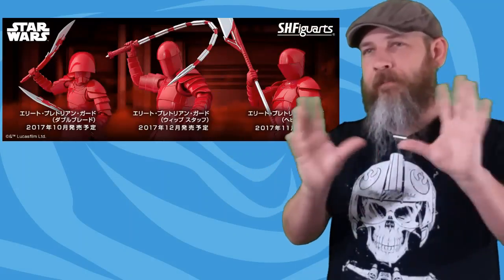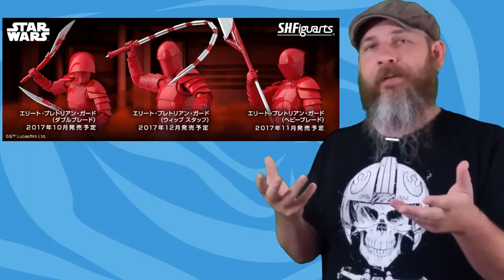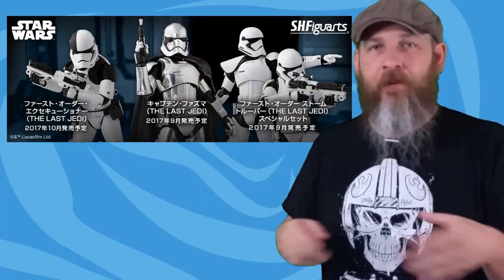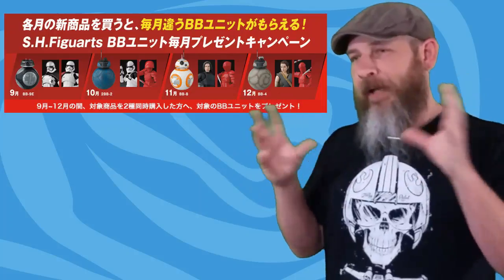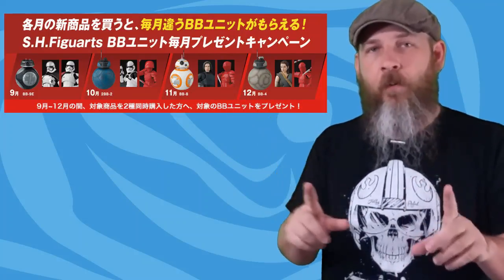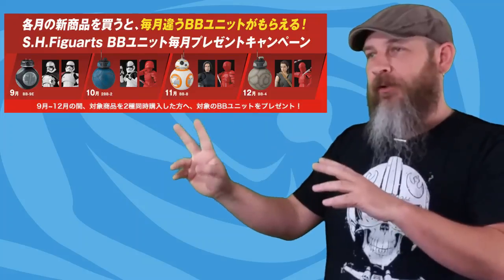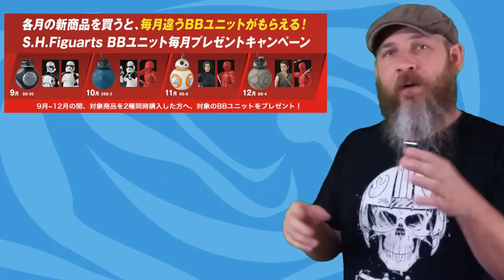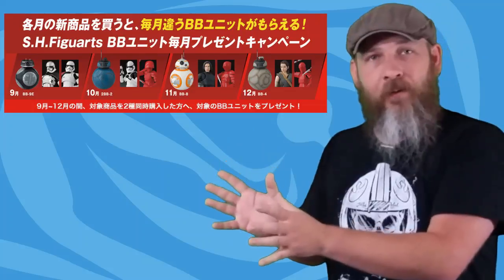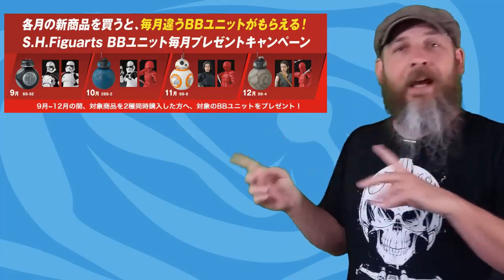Now, I do believe all of these are going on sale probably tonight. I think they have to hold to the rule of the US Force Friday time, whatever. So I'm guessing as most of us are out doing our thing at stores looking for new toys, these are going to go up online on all the import shops or online stores, wherever you usually get your Figuarts. But there is a picture at the top of the Tamashii Nations page showing several different BB-8 units. And if my Google Translate is right, it says if you buy each pair of figures each month, you get a gift of the BB-8 unit for that month. I don't know how that's going to work with the online stores. Are all the online stores going to have this available? Are they shipping all these BB units to all these different... I don't know how it's going to work. I guess we'll find out tonight.